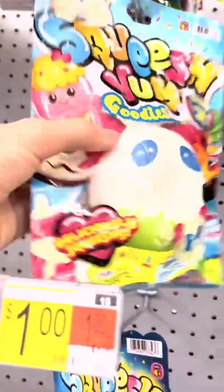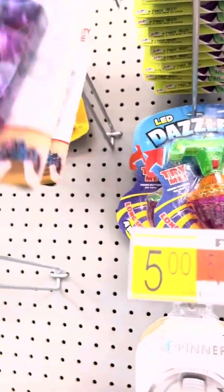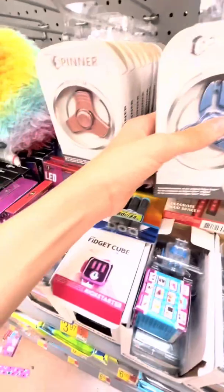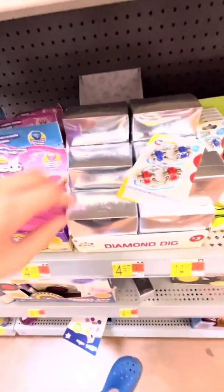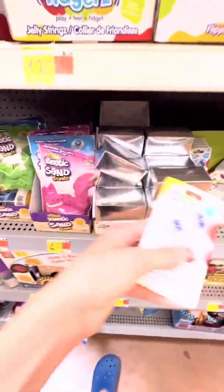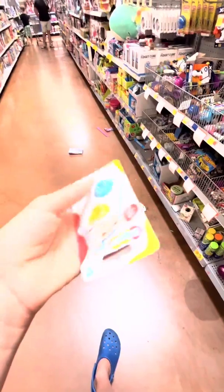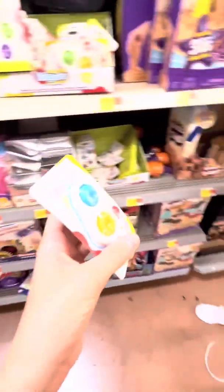They also have some squishies. They even have a galaxy textured infinity cube. That's so cool. And I actually have the same exact fidget spinner. Duh. They also have some Digit Diamond Dig and some bike chains and a single ASMR pod. Okay, I like the color combo on this Simple Dimple because it looks like the Ukraine flag.